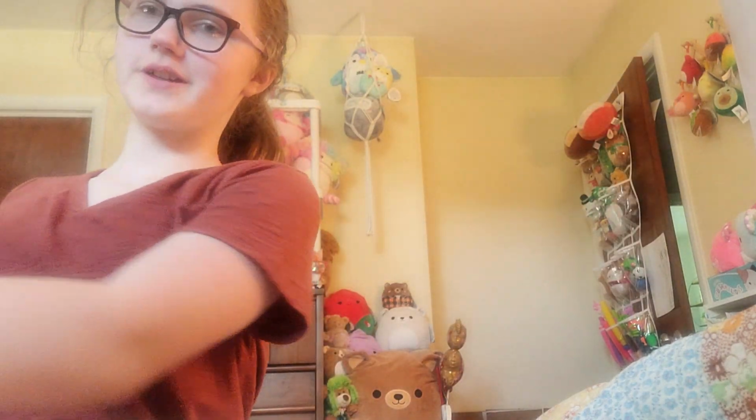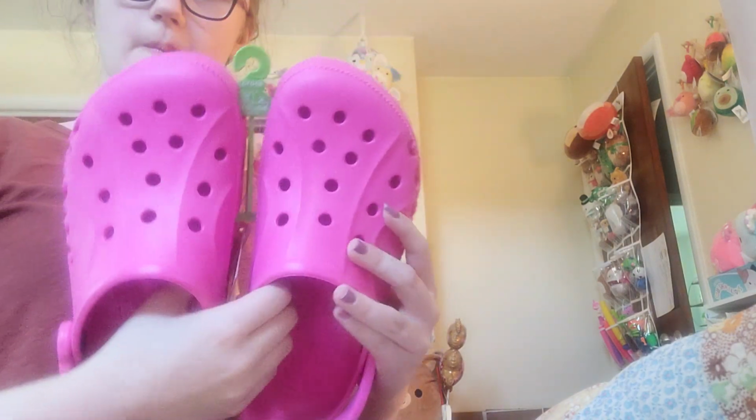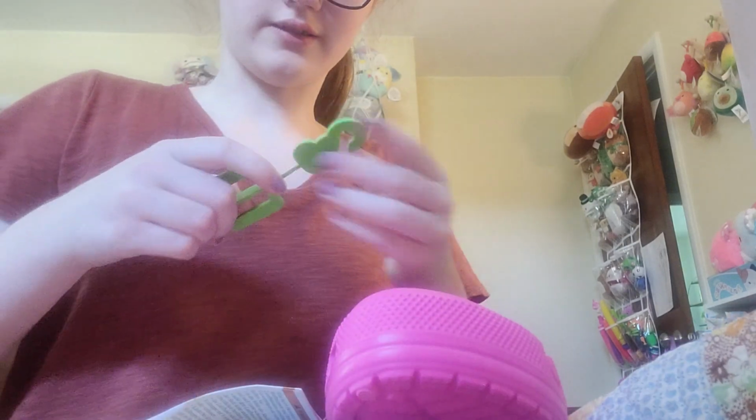So from Sierra I found the electric pink Baya Crocs. Take out the hanger.